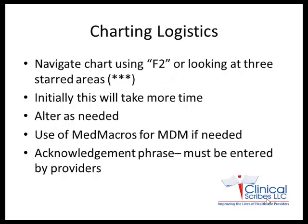Charting logistics. For some charts such as Epic, you can use F2, or look at the three-starred areas. Our scribes are trained to enter a mark such as three stars, depending on your EMR, to denote an area that takes your attention. Initially, it takes a little bit more time to go through their charts, but as you learn how it works with the scribes, this will go much faster. You will look for these scribe-marked areas and alter them as needed.